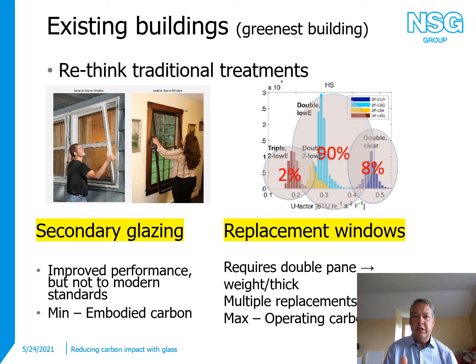The other way that we typically see people treat existing buildings is they'll do replacement windows. And in the US, 98% of the replacement windows that go in are double glazed products. And, unbelievably, like 8% are actually still clear over clear. So with this, you're getting better operating performance than you typically will with a secondary glaze.